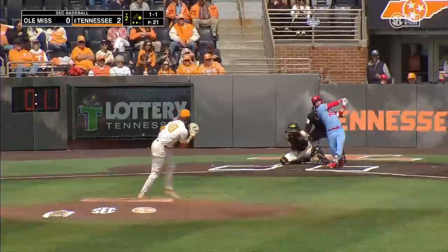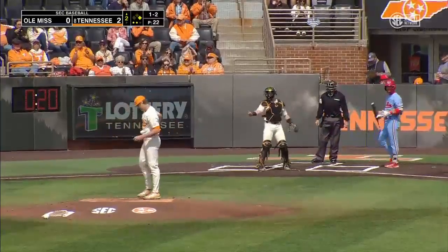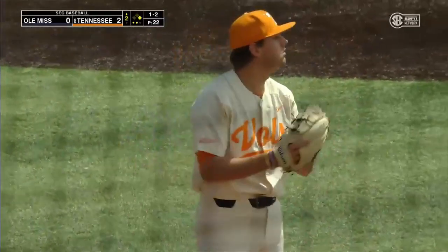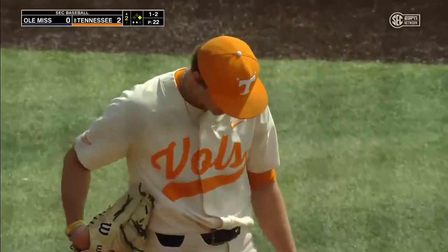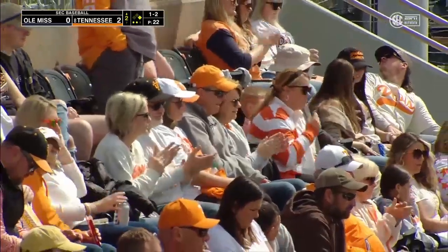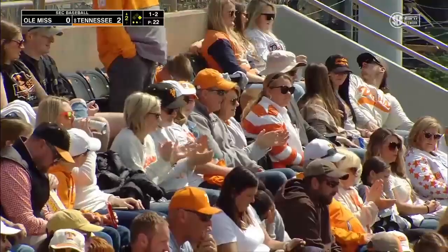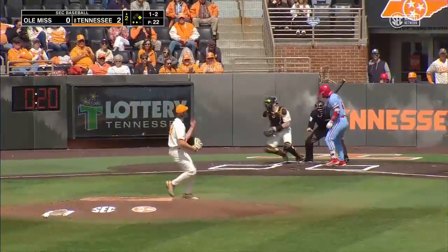1-1 to Burford. Swing and a miss. 88 down and away. Really good arm side movement right there, meaning the ball is moving away from the right-handed hitter. A lot of lefties will show you that good arm side run. Sechrist just did right there. They're into it early on a Sunday in Knoxville. 1-2.